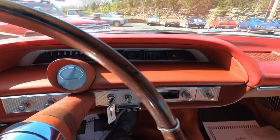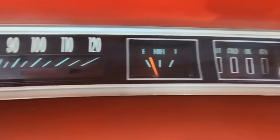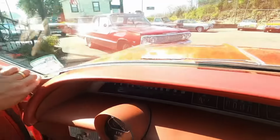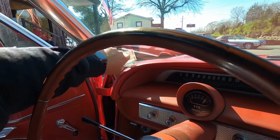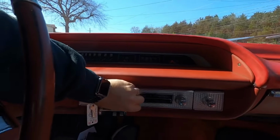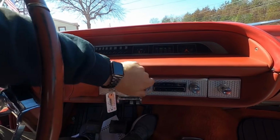The gas gauge looks like it's working, so we're going to check it out. We're going to stop and get about $25 worth of premium fuel. It's showing 94,000 miles. It is hard to stand behind the mileage in these cars. Sure, push our tag back up in the window. Wipers, looks like they're working. Radio, it's all the way up. It is not working.